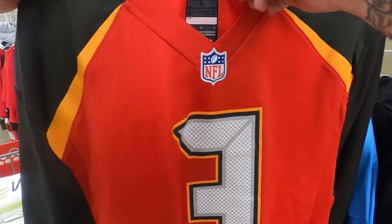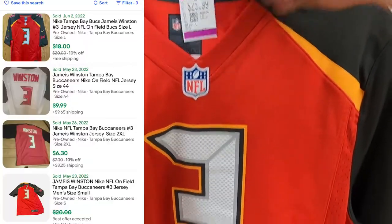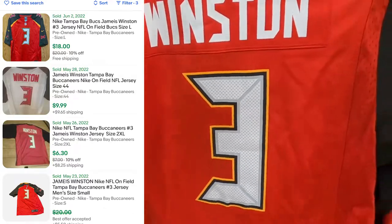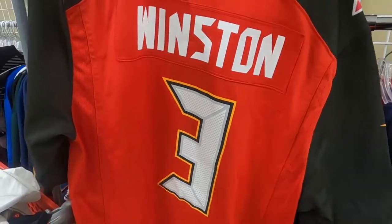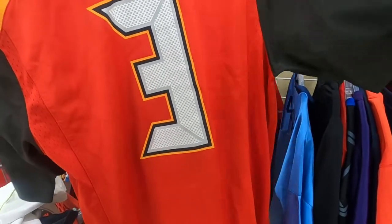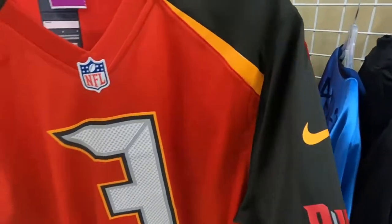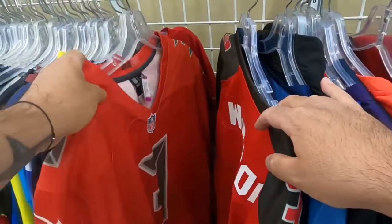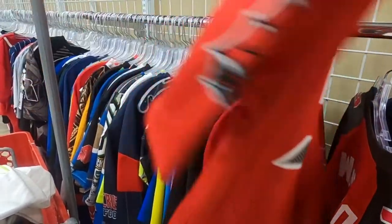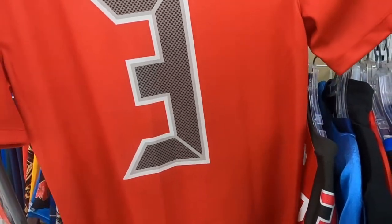Got a Nike on-field, $25.99. Winston. Tampa Bay Buccaneers. Oh yeah, another Winston. This is Nike. This is probably the fakest Nike jersey I've ever seen.